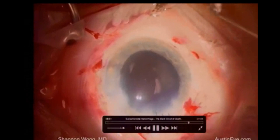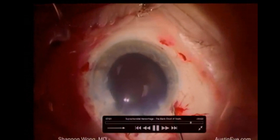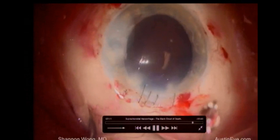Of course, the video says that. Afterwards, just like all the videos that you see on YouTube, you never see a video on YouTube with a bad outcome. It's always a good one. So the blood resolved and the patient retained good vision. But this was interesting because it clearly shows the absence of red reflex intraop and the quick measure of closing the eye.